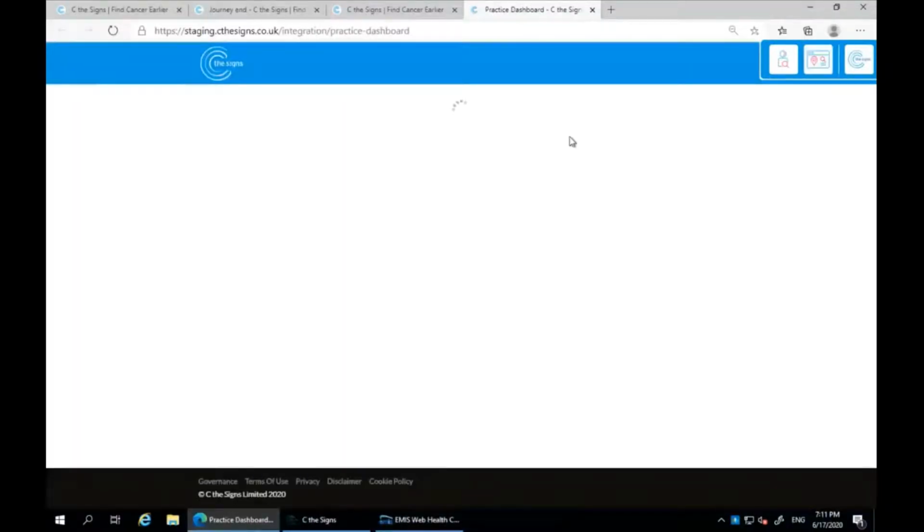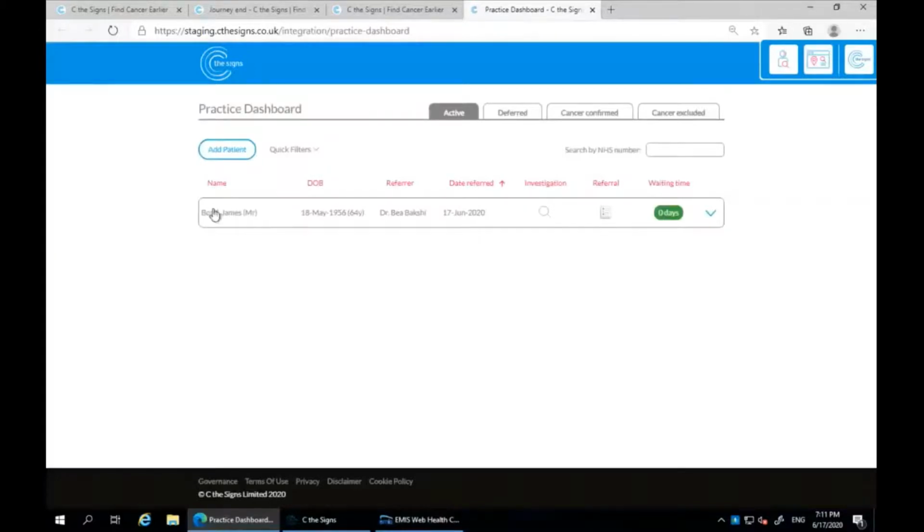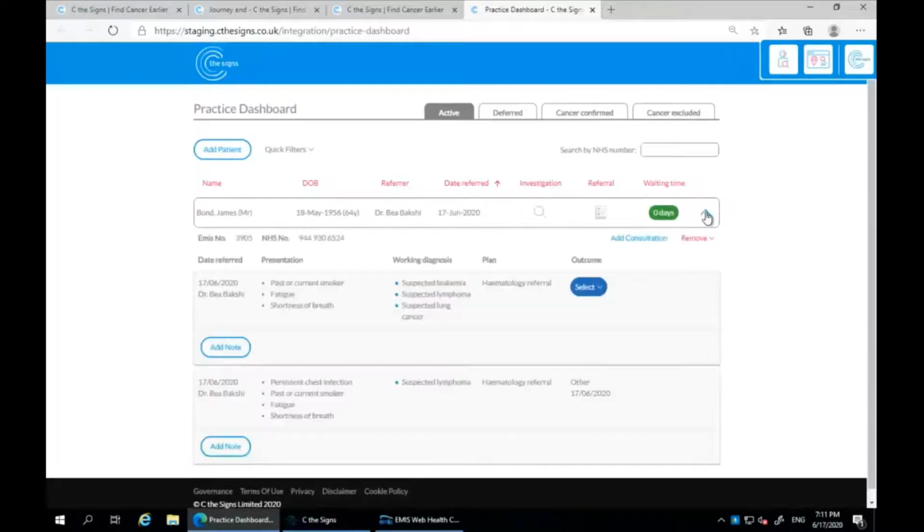So I'm just going to show you the dashboard now. So I just did this assessment on James Bond. Anyone who is risk assessed or a referral has been done through the See the Signs risk assessment will automatically be added. So for all those GPs out there who are individually trying to chase up patients or Excel spreadsheets or messaging admin to add on a spreadsheet, you don't need to do any of those kind of weird and wonderful ways to safety net patients. And we safety net, like you saw, both test investigations. So you've got the hematology referral here, you've got me as a doctor, presentation, working diagnosis.